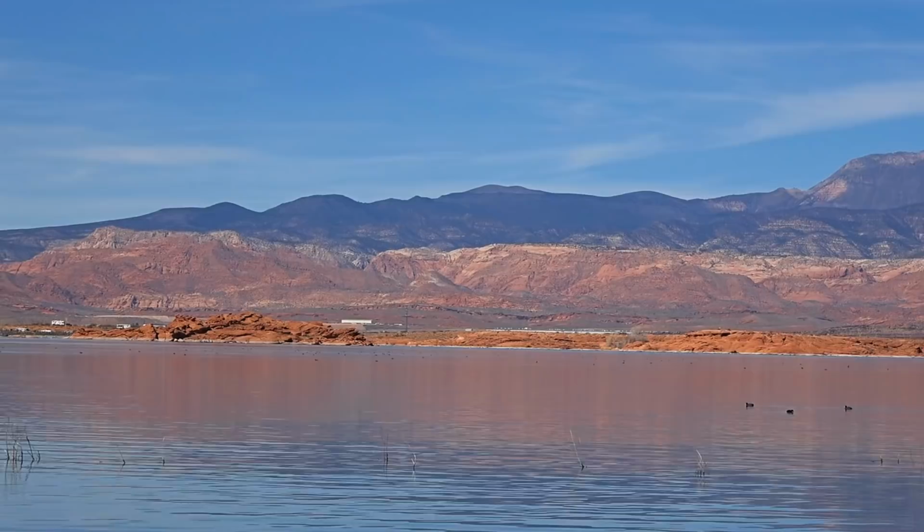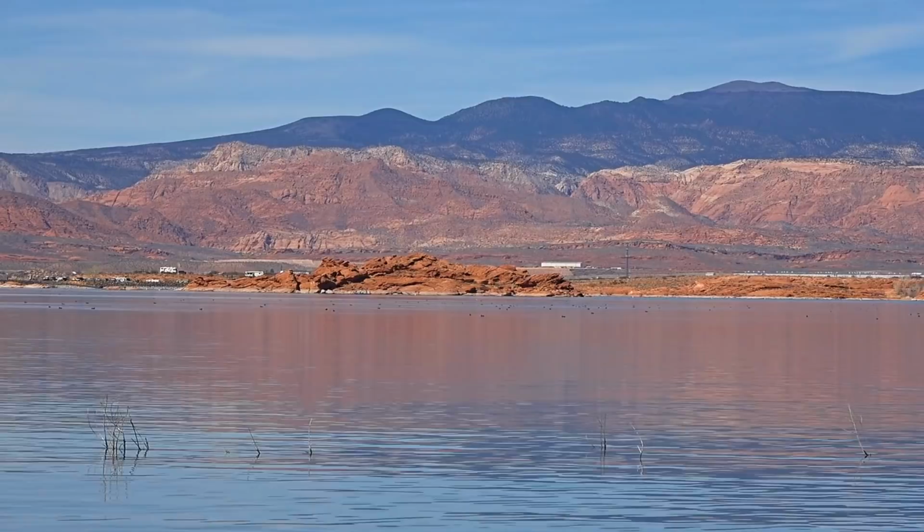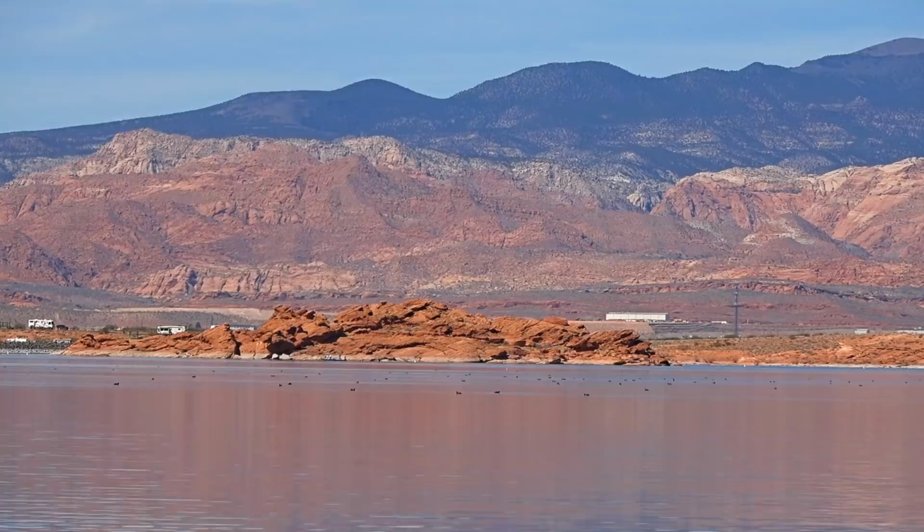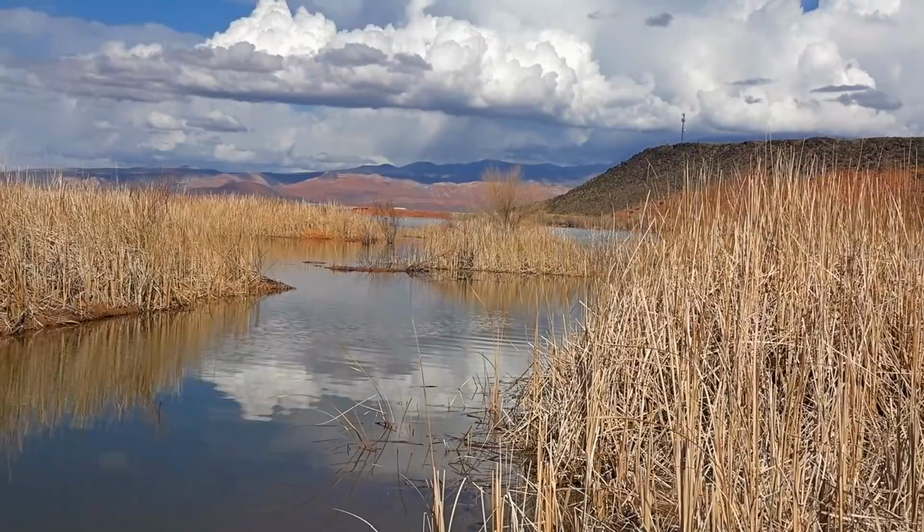See, back across there is the full hookup area. Another view for you, just taking a little hike through the marsh here. Really pretty, lots of birds.